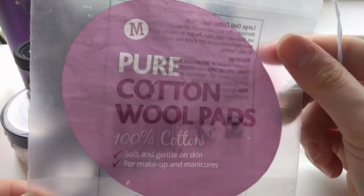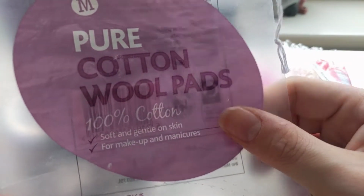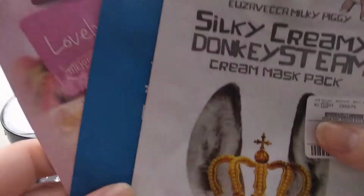Okay, next on to things that aren't Lush. So this is pure cotton wool pads that I use to take off my makeup. I use 2 at a time for my face with micellar water, and they always work, so I'll always be repurchasing them.